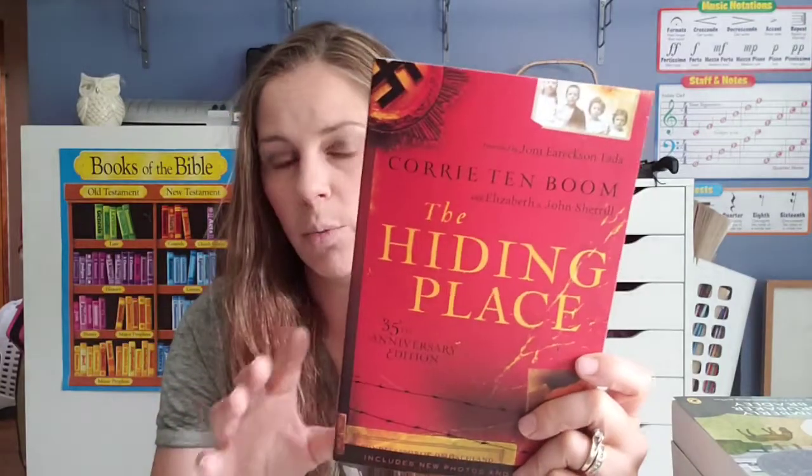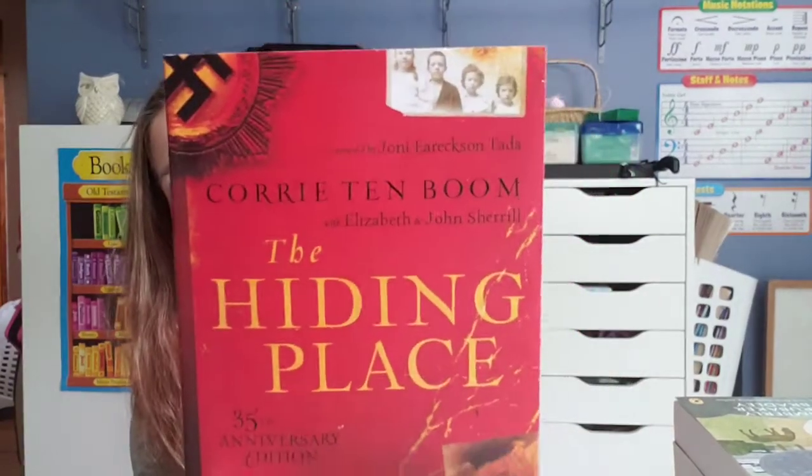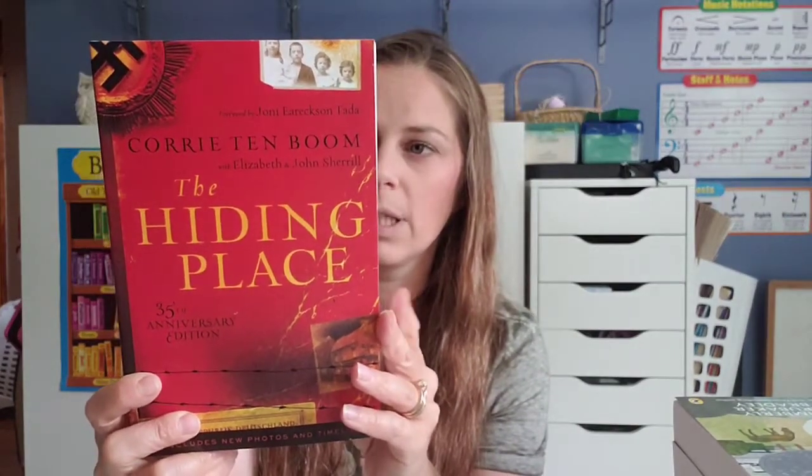And then this is a book on Corrie ten Boom, The Hiding Place. If you're not familiar with Corrie ten Boom, she was a missionary who helped during World War II. And so we have that book. I know my daughter's going to really, really enjoy this. I guess maybe not a missionary is what she would call her, but she was a Christian sister who helped during World War II. And so very excited.